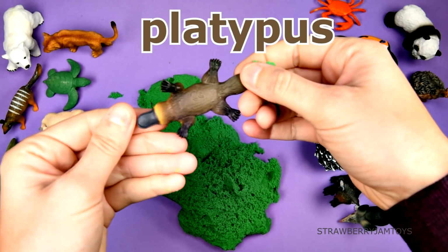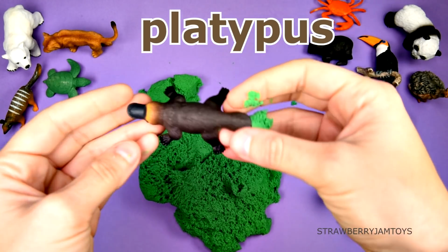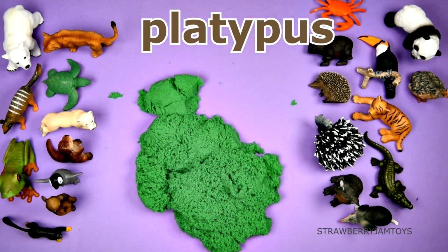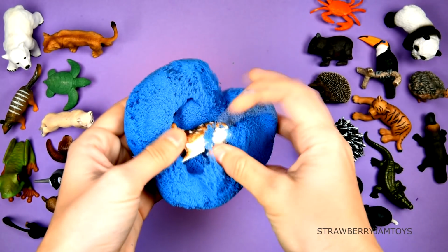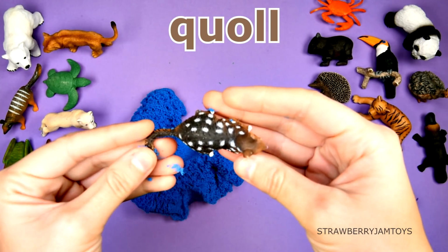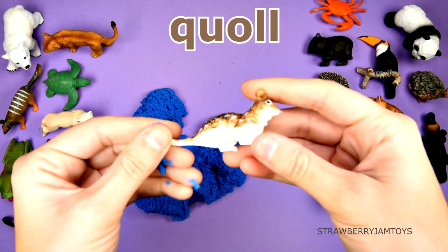A platypus. Platypuses have no stomach between their gullet and intestines. A quoll. Quolls make dens for shelter and to raise their young.